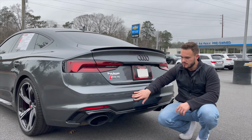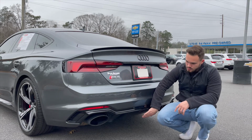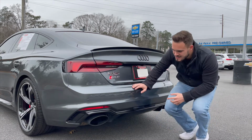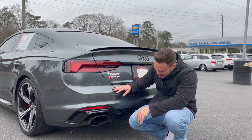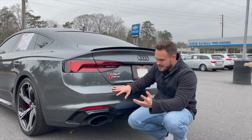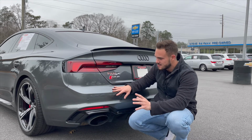Not only that, you do have the rear parking sensors like I talked about up front. And in addition to that, you do have this rear diffuser that houses these huge exhausts. Look at these things. They are gigantic. They do have black tips, which again looks phenomenal with the black optics package. But I just think this exhaust looks amazing.